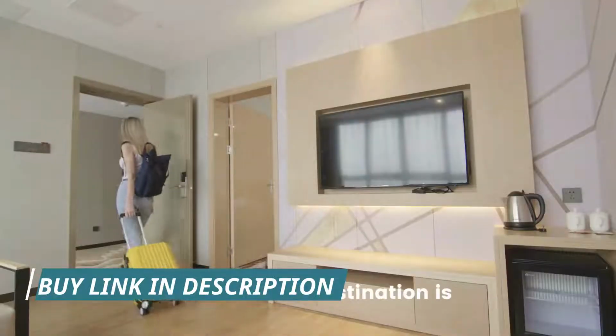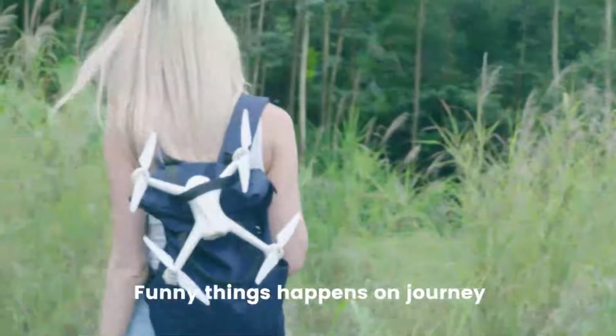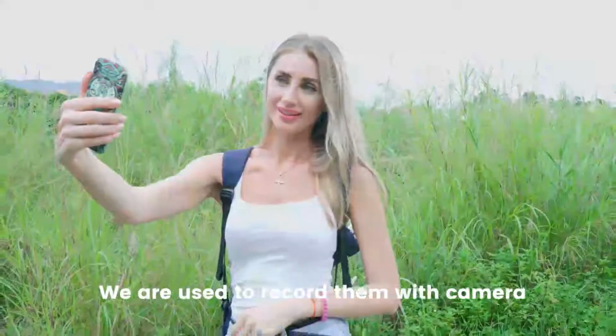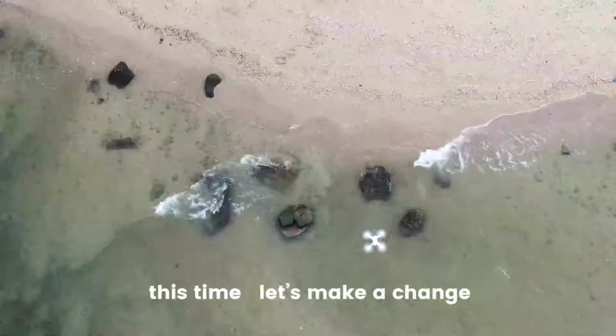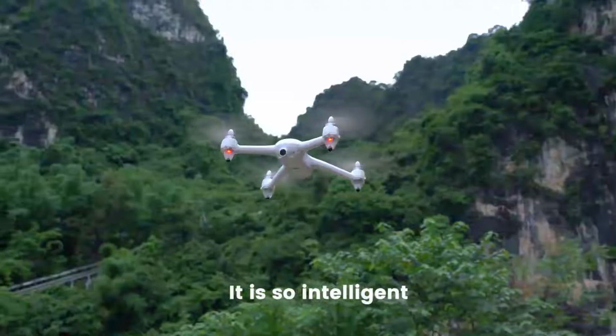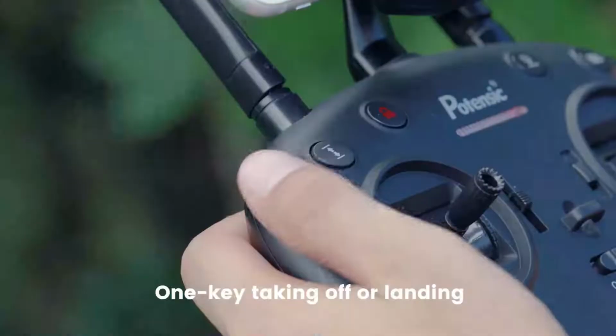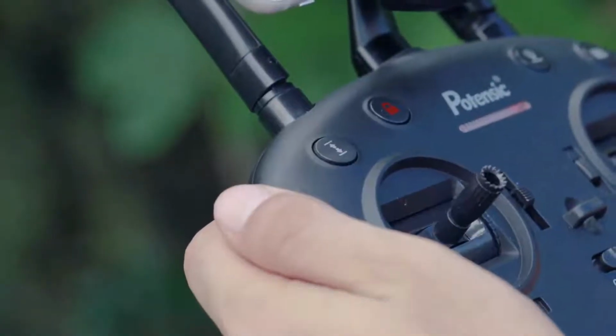Take a trip, wherever the destination is. Funny things happen on journey. We're used to record them with camera, but this time, let's make a change. Potensic D80 selfie drone. It is so intelligent. GPS hovering and barometer set height. Easy. One key taking off or landing.